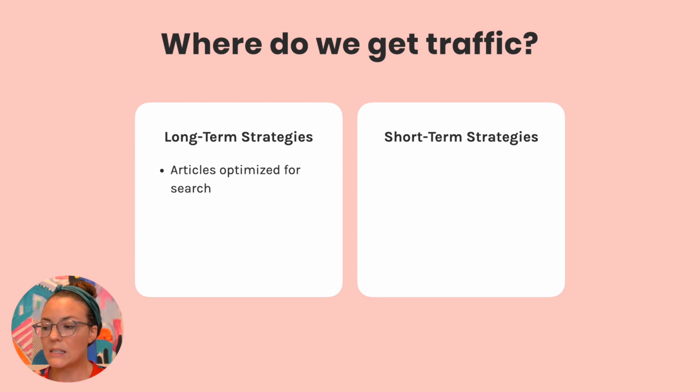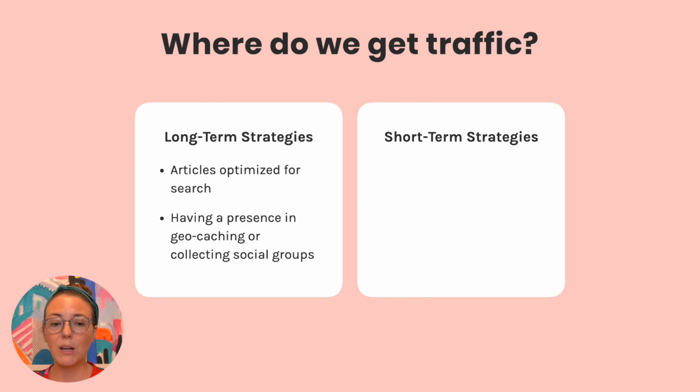And then maybe something like 7 leisurely outdoor community activities. And again, you're trying to hit on those keywords of your target audience, leisurely outdoor community. Another long-term strategy could be having a presence in geocaching or collecting social groups.